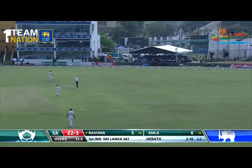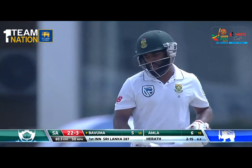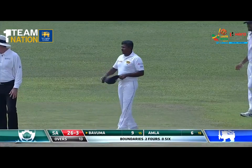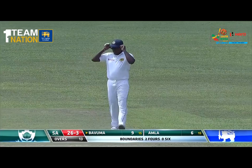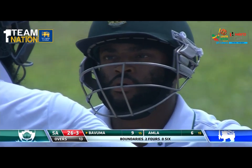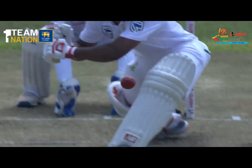He gets it again. He's taken it off the stumps. This is good batting. Making a statement, Bavuma, 26 for 3. Yeah, there will be some protection going back on that boundary. I think that's what Herath's discussing with Lakmal now. Just to give him that protection, if Bavuma decides to play that shot, it won't lead to a boundary. But this is nicely played.